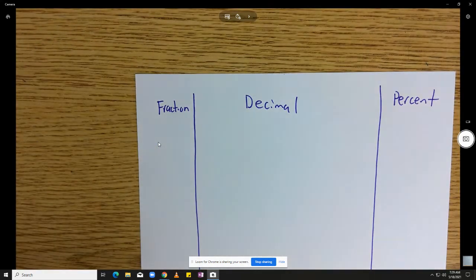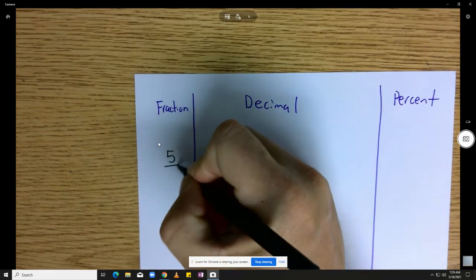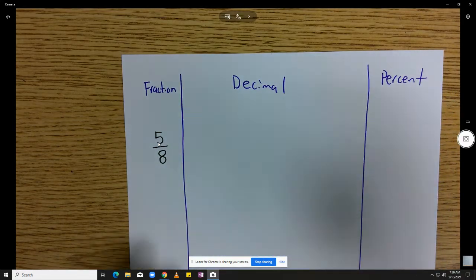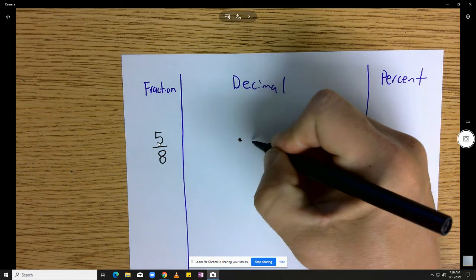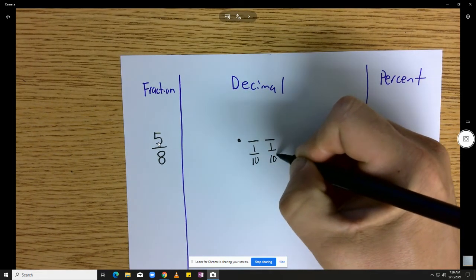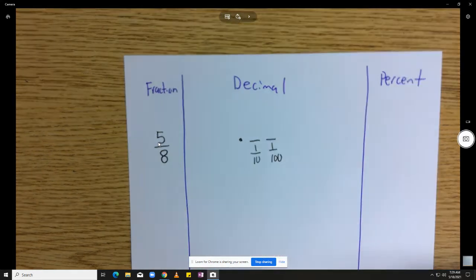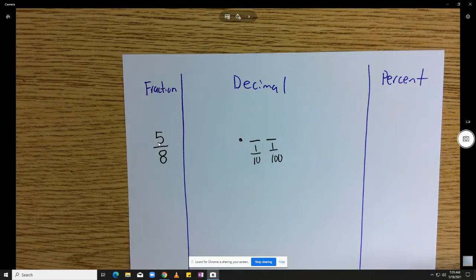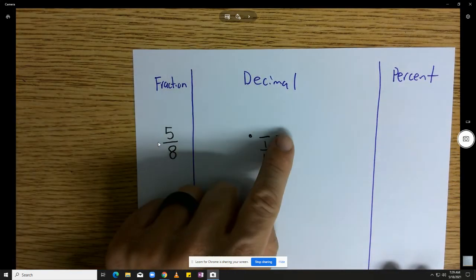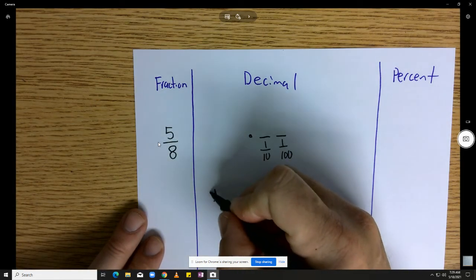Okay. What if we have one, though, like this? 5/8. Well, now we have a problem. Because think of decimals, right? When we have our decimal, we have 1/10 and we have 1/100. But do we have anything called the eighths place? There is not eighths. So what do you do if you have a fraction and it doesn't easily turn into a decimal? That's where we're going to put a big star again.